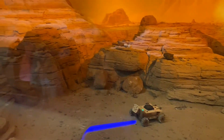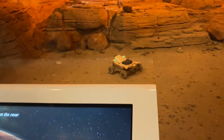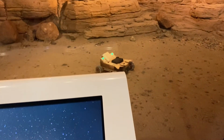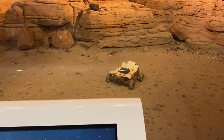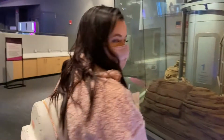That's pretty cool that you can tell it to do that. Now he's gonna go forward here in a second. You can watch what he's getting ready to do. All right, now he's moving forward. There he goes. Now he's gonna turn 180. Right now. There he goes. And then backwards. That's awesome. Very cool. Good job, Mom. Thank you.